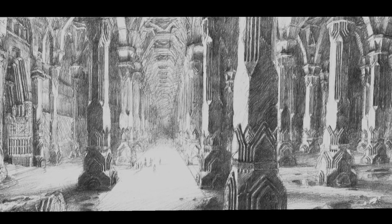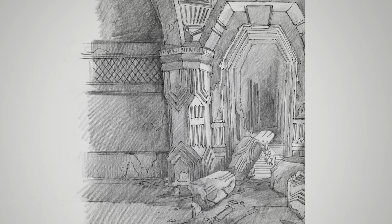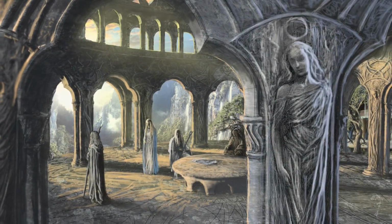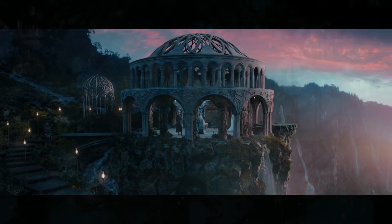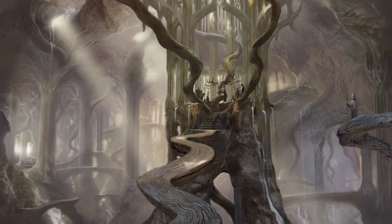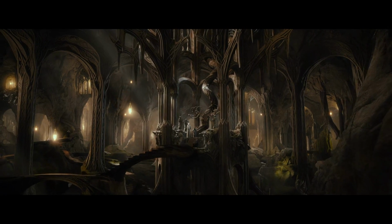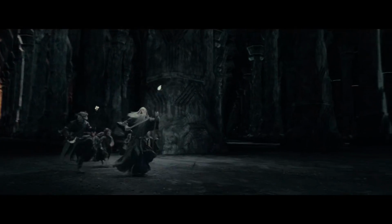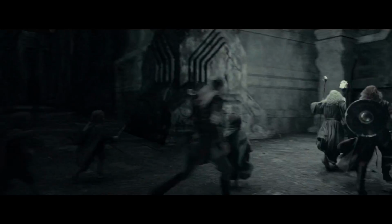And the key element to the Dwarven architecture and Dwarven aesthetic in general is the lack of curves. Curves are what defines the Elven architecture. There's a sort of whimsical side to Elven architecture. Much more floral, it's much more organic. And the Dwarven architecture is the polar opposite of that. And it's solid and stocky. Everything is angles and straight lines.